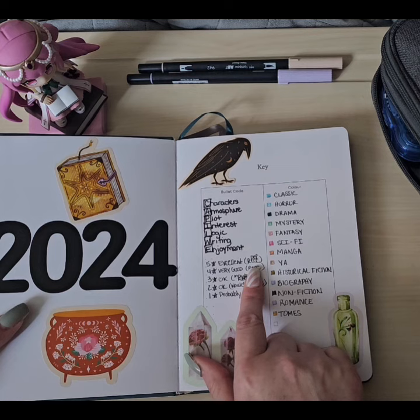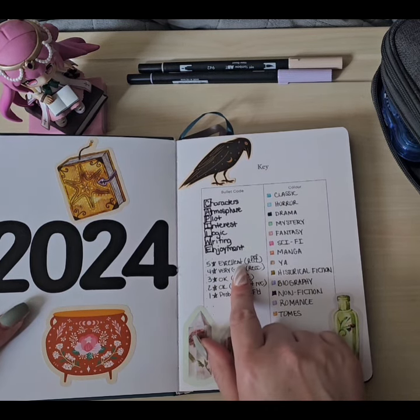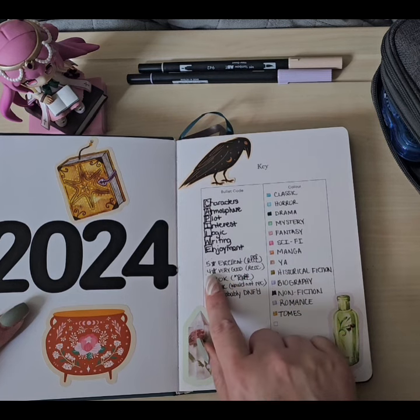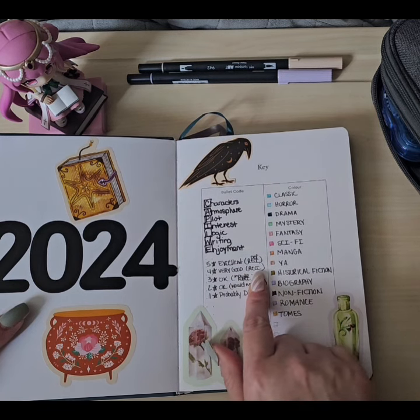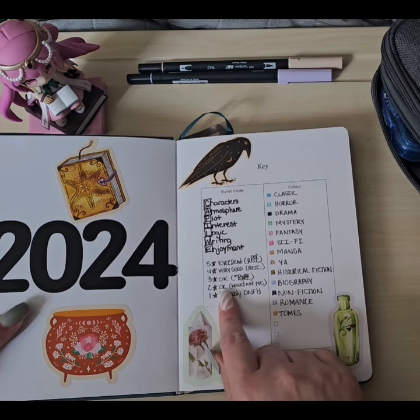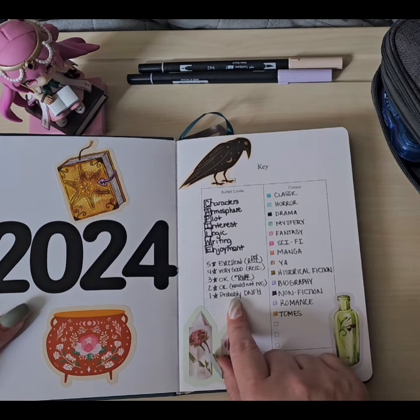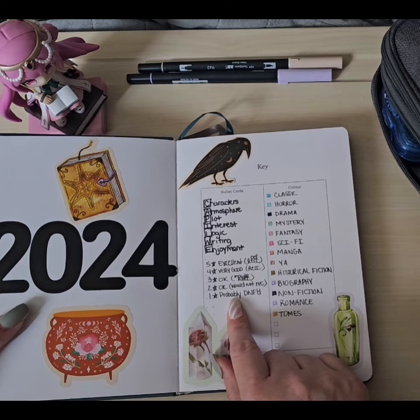And you can see my star ratings 1 through 5. I don't do halves. 5 was excellent. I would definitely recommend it to a friend. 4, it was very good. I would recommend it. 3, it was okay. I'd still recommend it. 2, it was okay, but I probably wouldn't tell somebody else to use their time to read it. And then 1, I don't really give 1, so if it was a 1, I probably already DNF'd it.